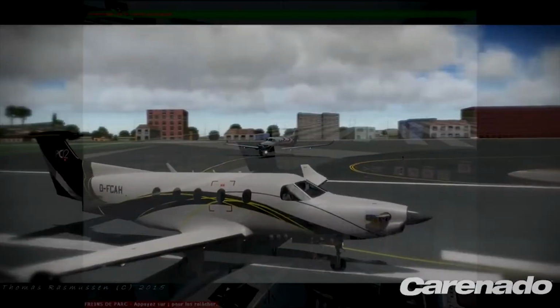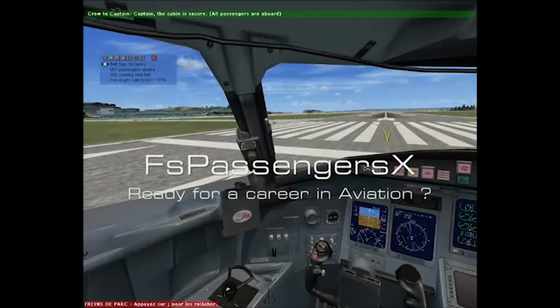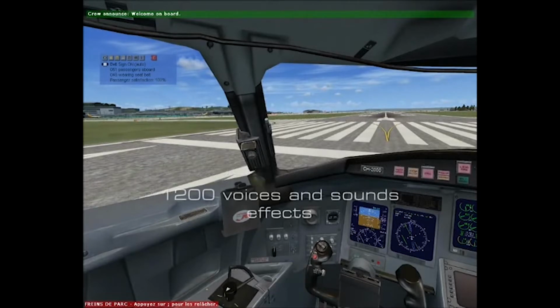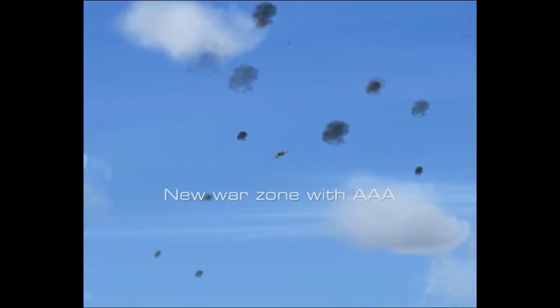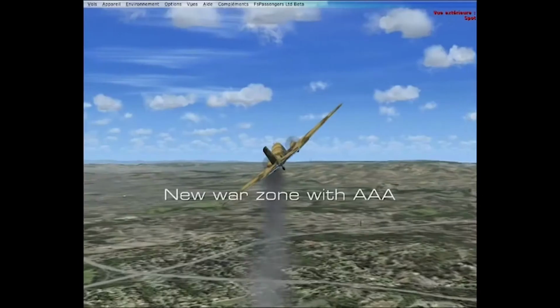Alright, and FS Passengers X. It's been quite a while since this little tool's been around. A lot of people say, well, what's the point of simulation and stuff like that? Well, with titles like Air Hauler and FS Passengers, you actually can build a career and it gives you a reason to fly to places that you perhaps wouldn't normally have flown to, which is kind of cool, a little way of doing things.